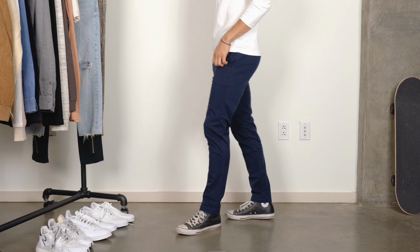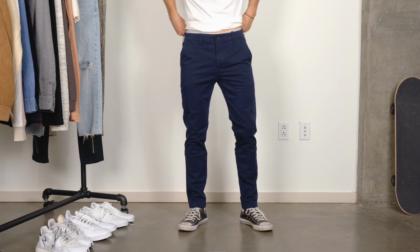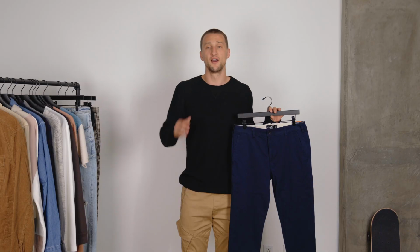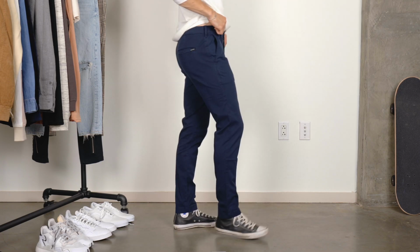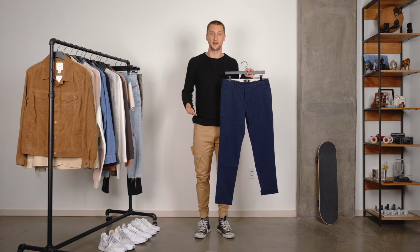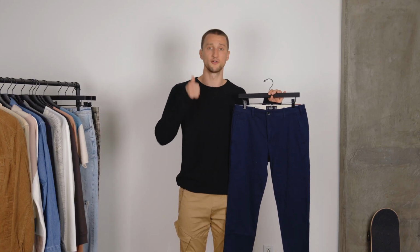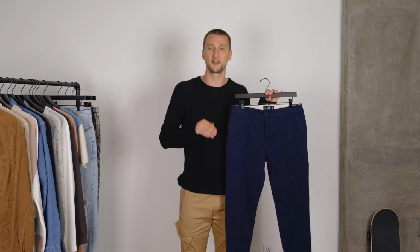Also from Hollister, and a little bit more grown up again, or just a little bit more mature, are these navy chinos. And same thing as before, what I love about them is the fit straight off the rack. Now, this may or may not apply to you. Bottoms are always a difficult thing with guys and girls alike to get recommendations because you need to find what fits you well. But if these fit you, they're comfortable, affordable. I think these were around 30 bucks, so I think a really fair deal for a really nice pair of navy chinos.